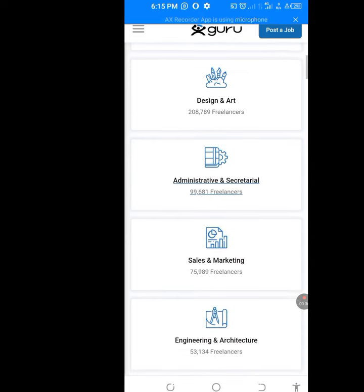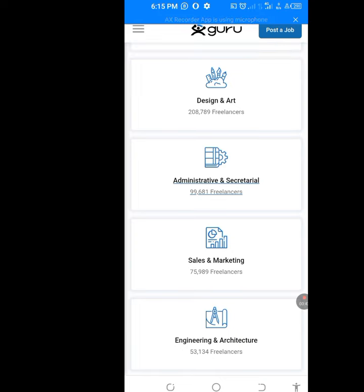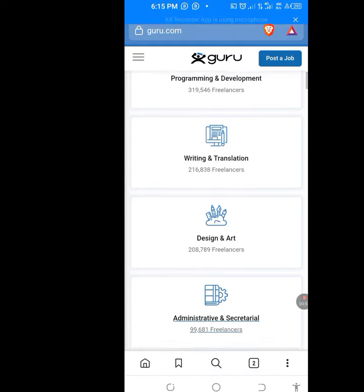But for you now that don't have any of the skills listed in this website, I'm going to show you a site that will help you and do design and art. So you are going to register as a design and art freelancer in this website. But first of all, let me show you how to register.